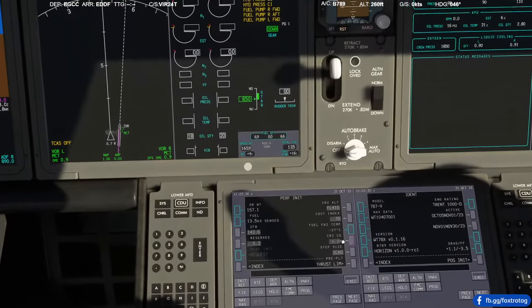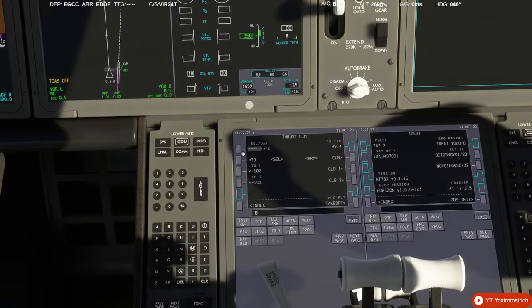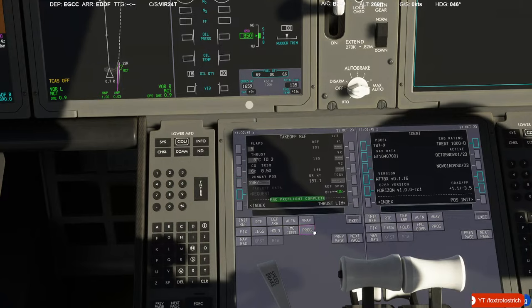We do have the next page to go, and outside temperature I believe is about 8 degrees, so we'll get that in there. I'm going to select takeoff 2, a 20% reduction there with the climb, and that's armed. I don't like to climb too fast. Okay, flaps are going to be 5, center of gravity was 6 on there. We'll have a little look at the wind at Manchester here.